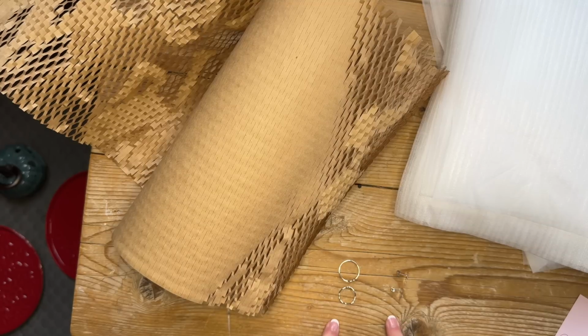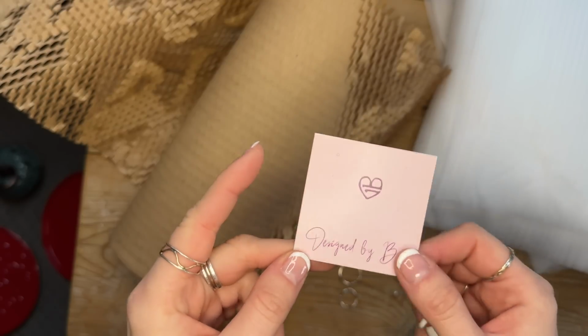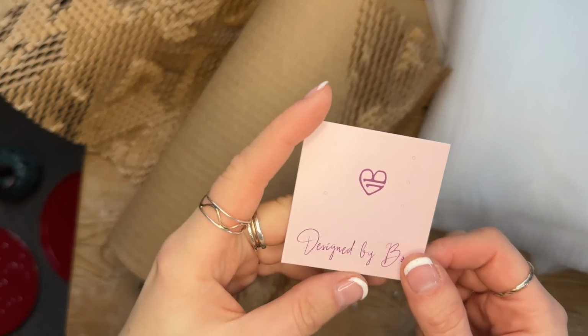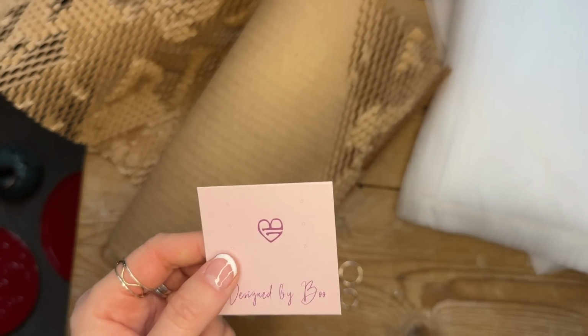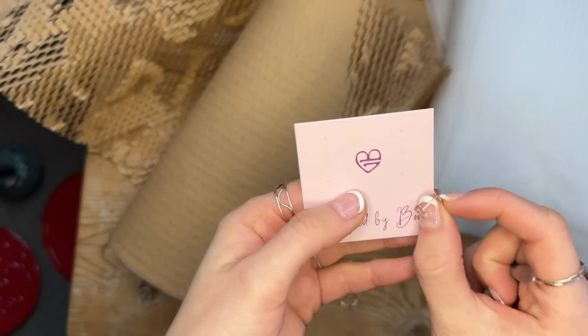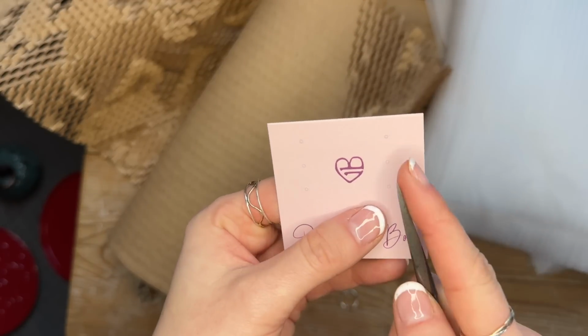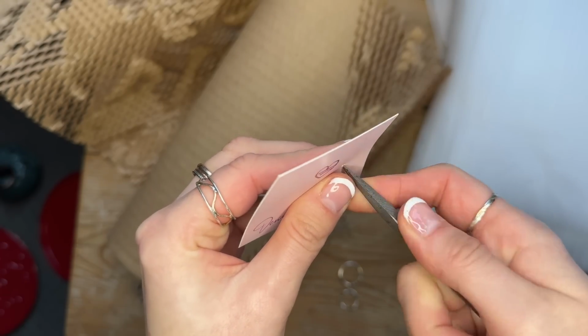I'm going to pack up the earrings and the rings first so that I don't lose them. And these are the cards that I put them on. And this is a really old design now. I've updated my logo since then, so I need to use up all of these before I print out any new ones. And this is what I use my awl for. Decide which set of holes I need to use and then punch a hole through.